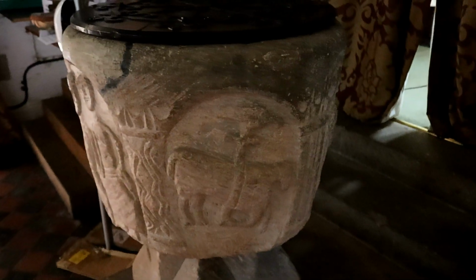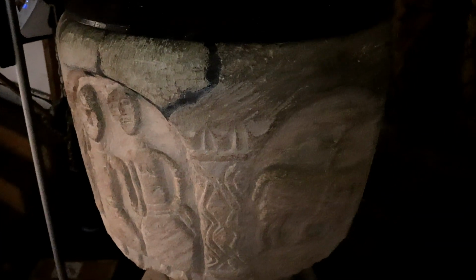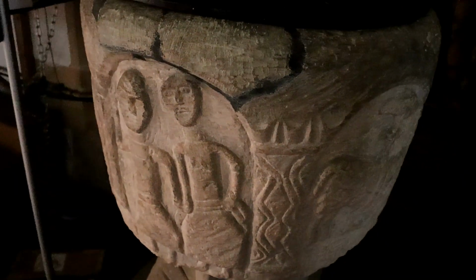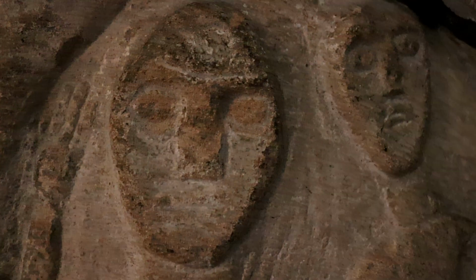The font dates from 1120 to 1130 and is believed to depict the life of St Bertram, the carvings still to be seen even after hundreds of years.